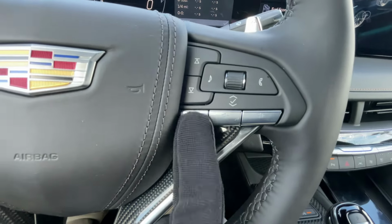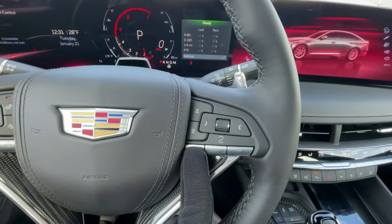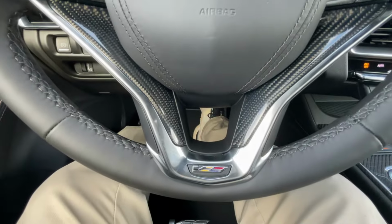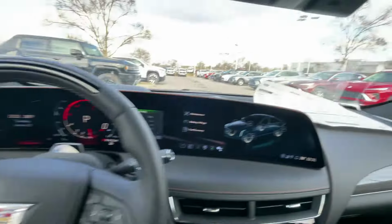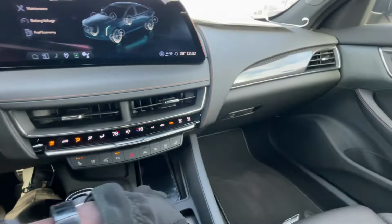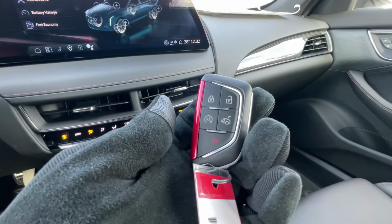And then your V mode, you can set that up and then toggle that as well. So a ton of different drive modes you have available to you. Push button starts here. Finally, here's the key fob with remote start.